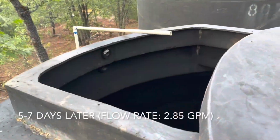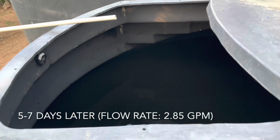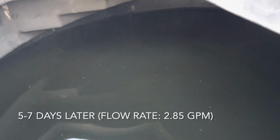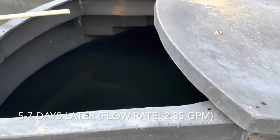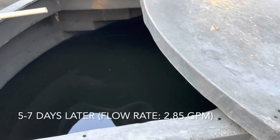All right, guys, you can see that the tank is just about full, not quite. It still has a little bit more to go. I'm not sure how many gallons, but it's pretty high up there. I don't want to drop my phone in the water, but that's a lot of water, 10,000 gallons.